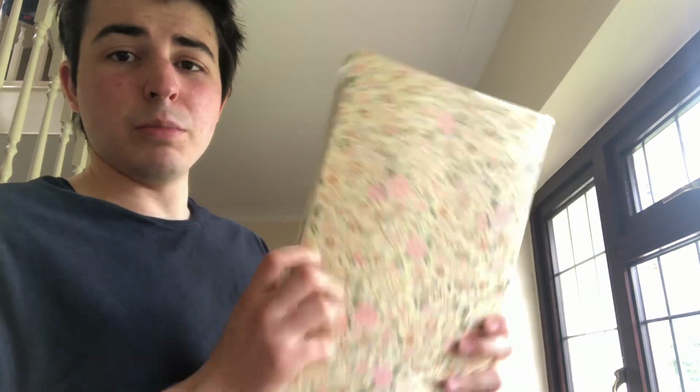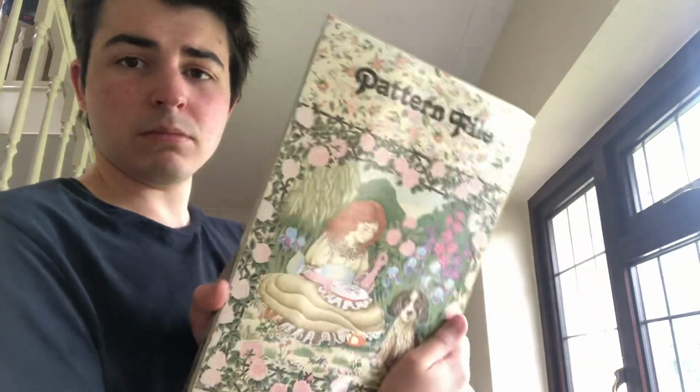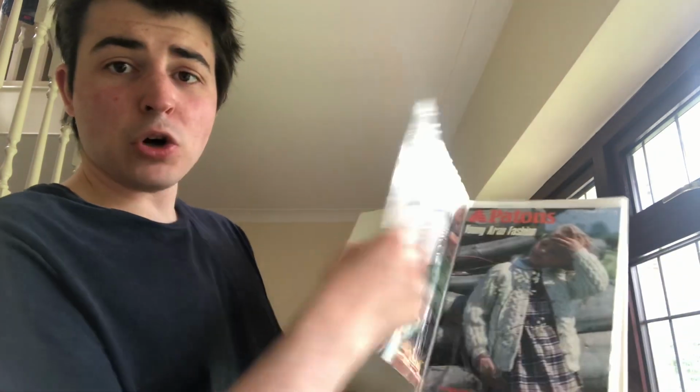So I'll just explain how much it cost and then how much I'm going to sell it for. I've never picked up a pattern file booklet before, or a folder. I think that has value on its own, but it is filled with a load of pattern prints. And I have sold a booklet filled with children's pattern prints before, I think for about £15.